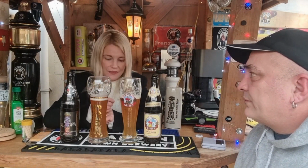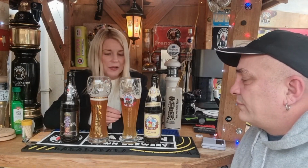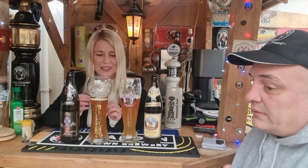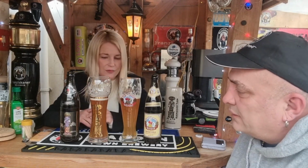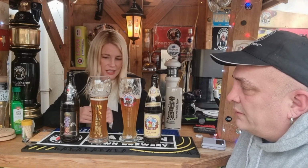If I was choosing one of the two, I've always gone by that one, so I'll stick by it. The mouthfeel does feel a little bit lighter, and I'm attributing that to the fact that it's lower in alcohol. This one is a little bit more punchy because it's got more alcohol in it. But both of them are absolutely wonderful, packed full of flavour. Wonderful, wonderful drinks. They really are.